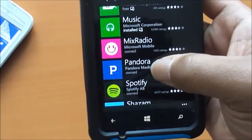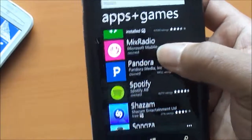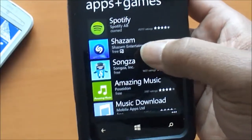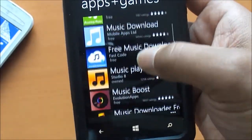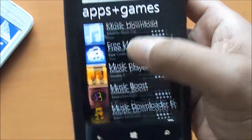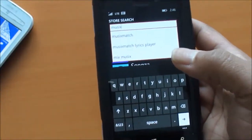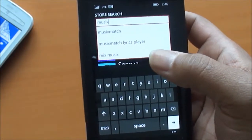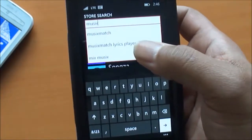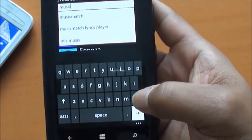It's kind of glitchy. I use a different app, but you've got Mix Radio. You could use that and put your music in there. Spotify, of course, which is really good. There are plenty of essential apps in here that you use. I really can't think of one that you can't find, like a third-party developer that will make an app for it.